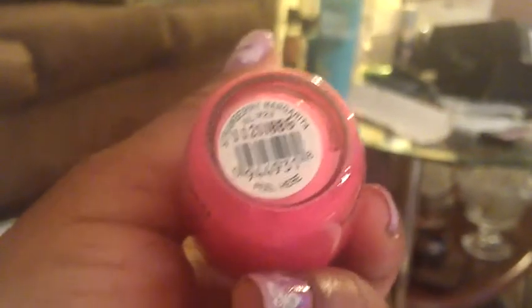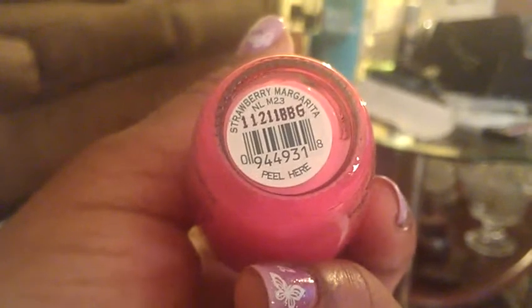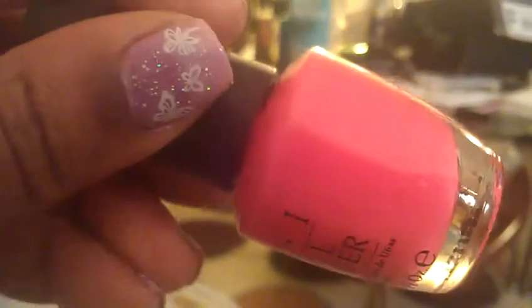This is an older color. It's not as dark as I thought it would be. I thought it would be more of the shade in this bottle, but it's very, very pretty. And see, here we have Strawberry Margarita. I got this because I was still on a quest for a nice hot pink.